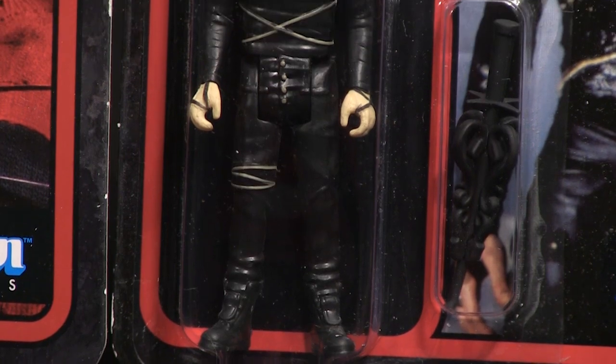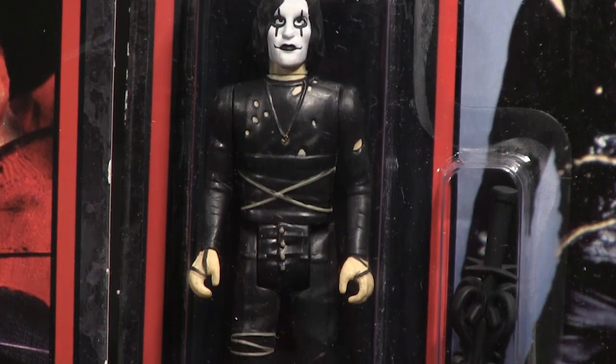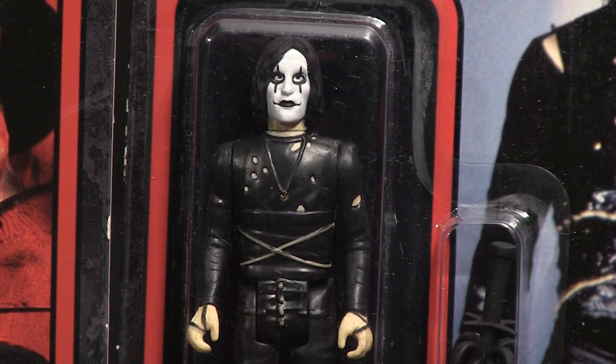Well, to that, I love The Crow. It's my favorite movie. I know that this is the spire from the film, from the end, but it's not something that Eric carries around with him. So I don't really know what I'm supposed to do with this. To me, it seems really obvious that you would want to have the crow itself as his accessory, maybe with a little peg on its foot, and he could sit there on his shoulder like in the film, and that would be freaking awesome.